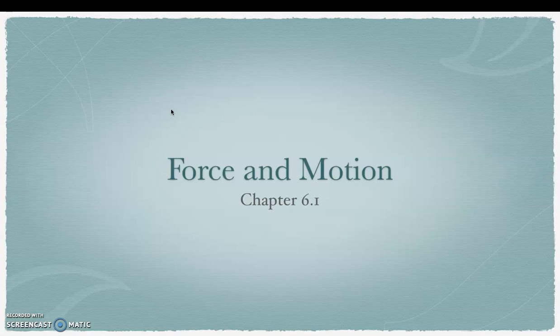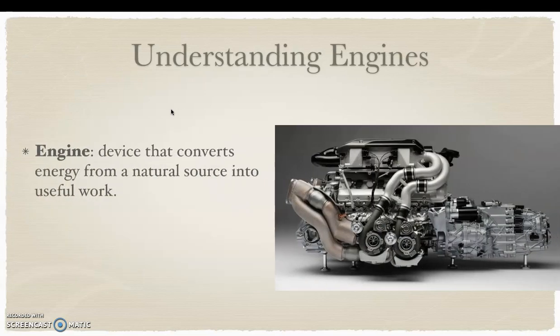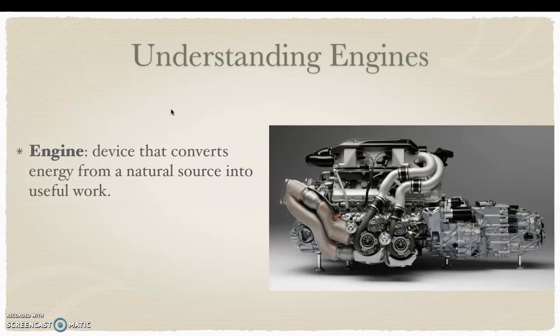We are on page 150 in our arithmetic books. So this chapter is about energy and engines. That means we have to know what is an engine. We have to understand how engines work. So first up, what is an engine? An engine is a device that converts energy from a natural source into useful work. That means, for example, a car is an engine, an airplane is an engine as well.